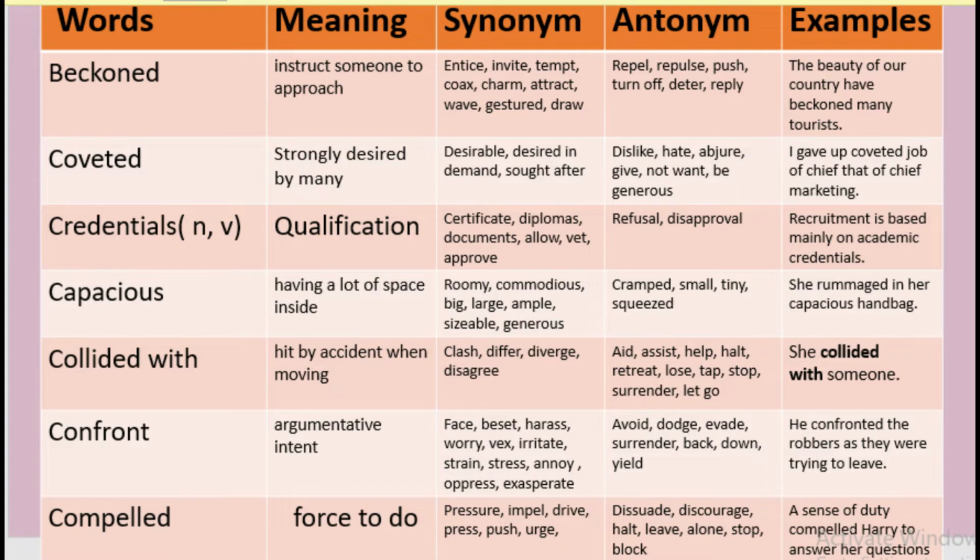So here is the first word, which is beckoned, and its meaning is instruct someone to approach or urge us to discover something. Its synonyms are entice, invite, tempt, coax, charm, attract, wave, gestured, draw, and antonyms are repel, repulse, push, turn off, deter, reply. If we use it in a sentence, it will be like: the beauty of our country has beckoned many tourists.